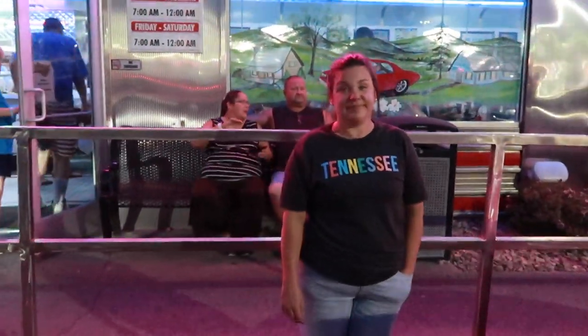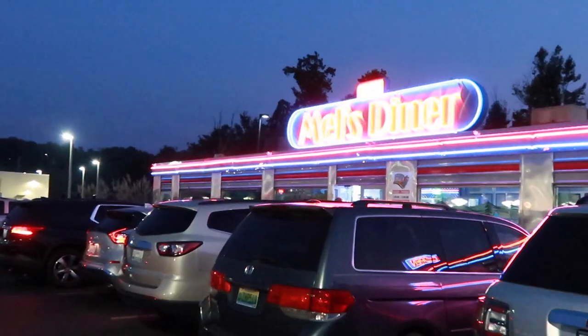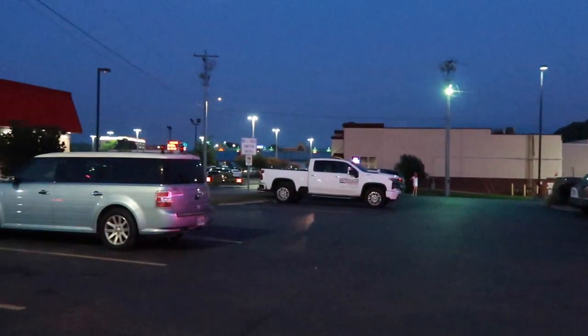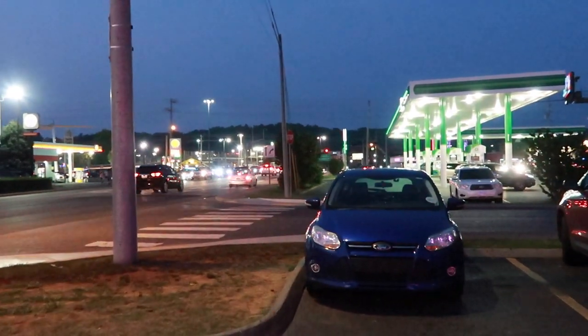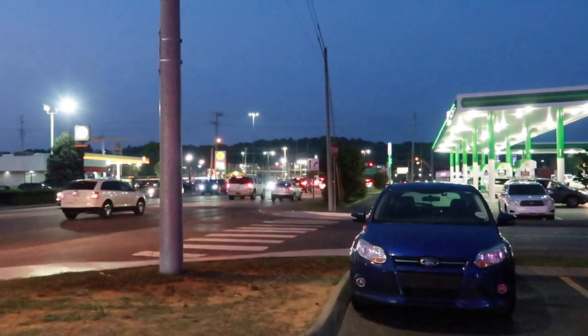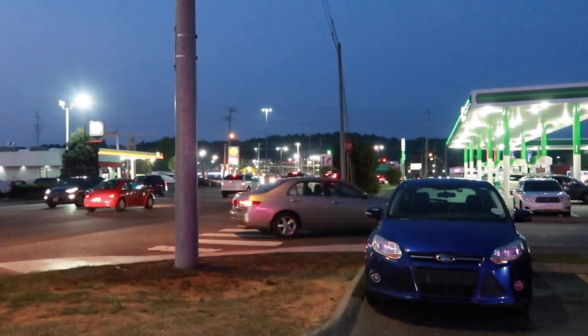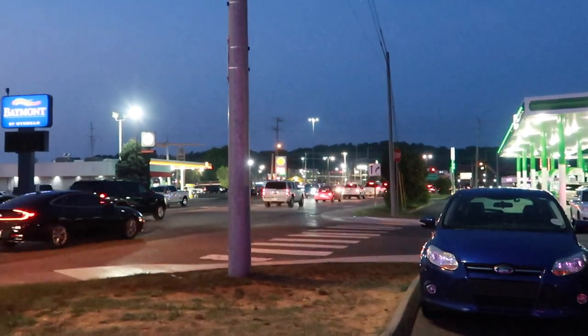Alrighty, we're here at Mel's Diner on Saturday night in July, and it's 9 o'clock. They told us like a 45-minute wait, so we'll see. We're starving. So Mel's Diner here is right next to the Publix and the BP gas station and the Shell, and that's the parkway right over there. So you gotta turn on Wears Valley Road, or the other names of the road are 321 or 73, but I know it is Wears Valley Road.